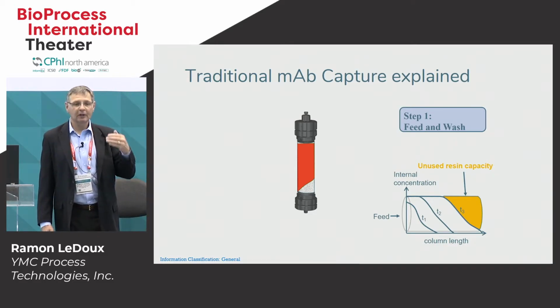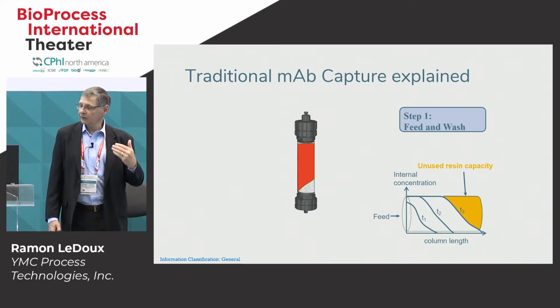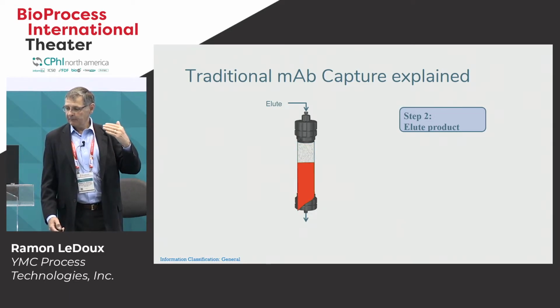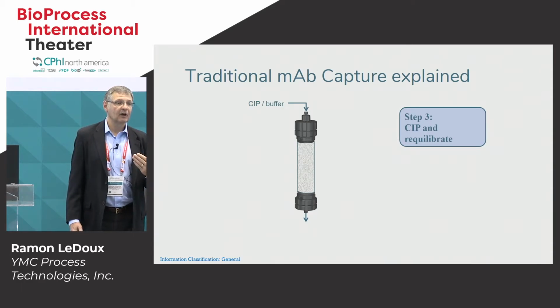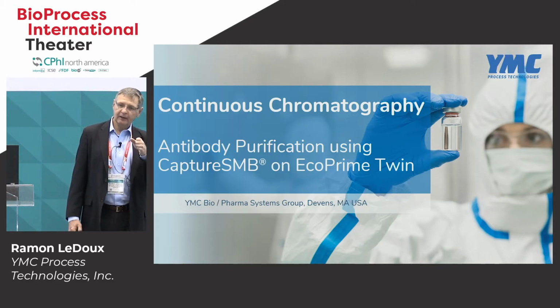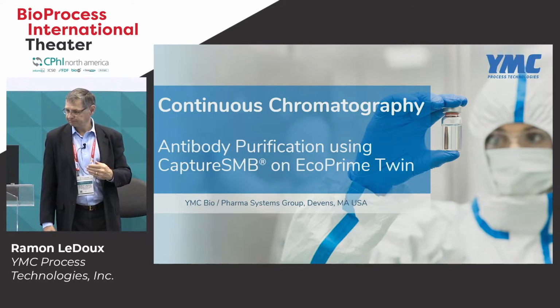So what we want to do is come up with a strategy that we can actually utilize that resin capacity. But in traditional, what we would do is we would get to this point, we would stop feeding, we would wash, and then we would elute the material, we'd clean the column, right? Over time, we'd clean the column, we'd re-equilibrate it, and then we'd put another batch of material onto that column so we would process through the cycle. What we're going to talk about now is a dual column approach, using the chemistries in exactly the same way, but simply looking at a way to increase productivity by increasing unit loading.